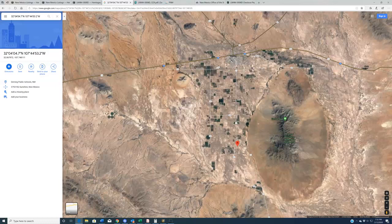This, of course, is important for anybody who's watched these videos before. You know that in quote-unquote undeveloped portions of New Mexico where you don't have utilities like water or sewer, you need at least 1 acre of land to build on. Now, or 3/4 of an acre, I should say.